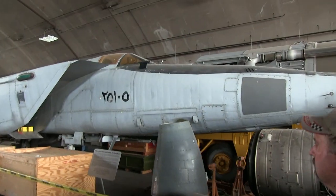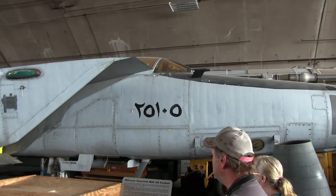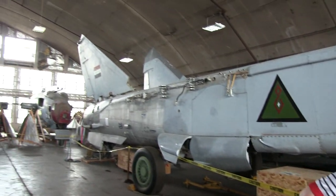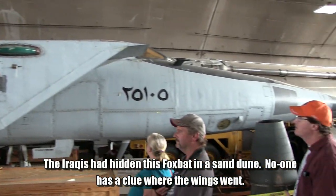That's why it's got to be an Iraqi MiG-25. It's a MiG-25 Fox Bat. Oh, yes. Huge. Okay, you probably recognize the tail. MiG-25 Iraqi. MiG-25, yes, Iraqi MiG-25. This is a sand rat. It came out of a dune.